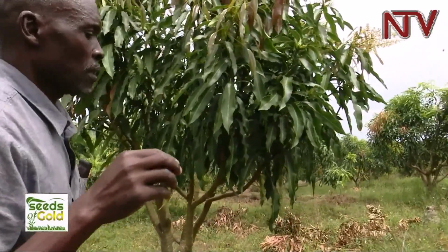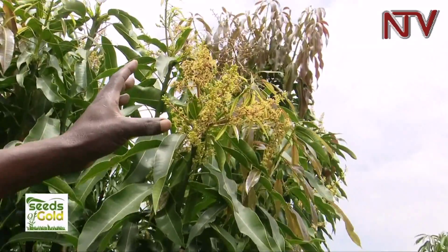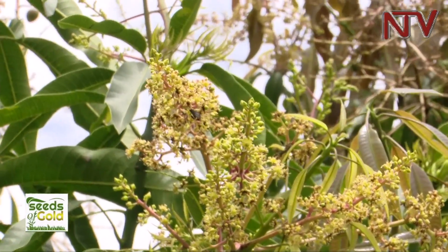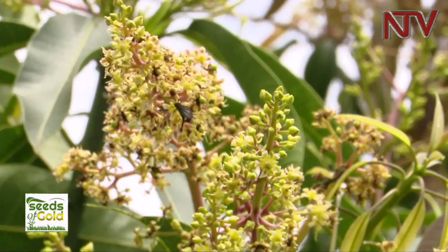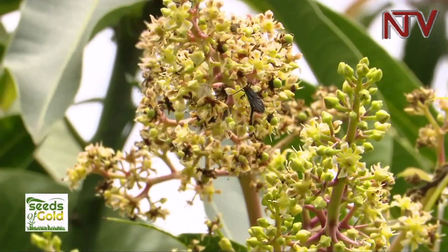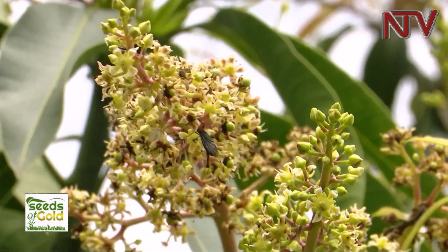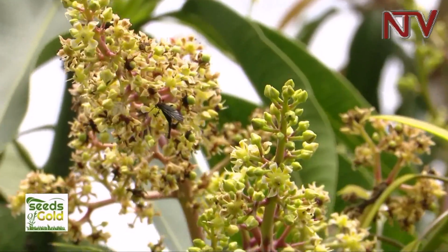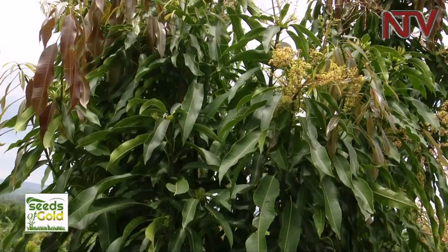Now, like this one now has sprouted and you can see the flowers. Once you spray on this, you can see the insect. It has already a house fly. They are already there, so they may have caused the damage already. But the right time would have been here before the flowers come out. But we still continue to spray because some of these factors are beyond our control.